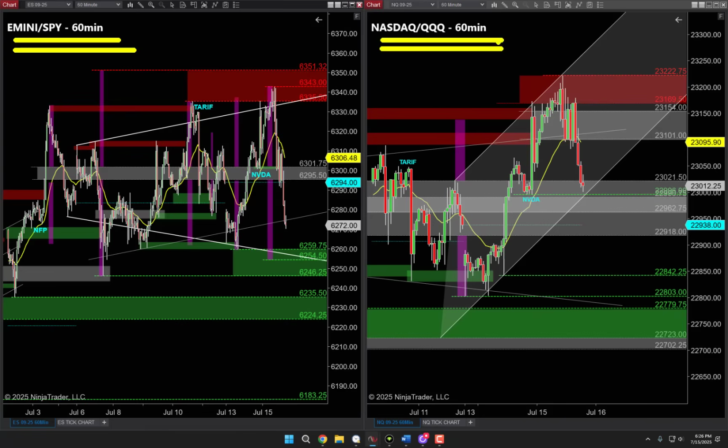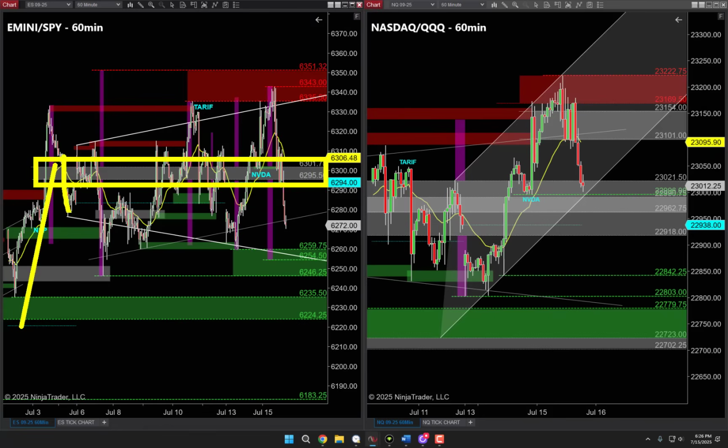Nasdaq triple Qs are ready. I have 3 clues on these charts telling us where I think the money is made for tomorrow. The first of 3 clues is here on the hourly time frame. We talked about this last night. Bullish move up on the S&P SPY into a trading range rotation. Down, up, down, up. And again, we had this thing pegged for that rotation higher, but that darn Nvidia announcement, it finished off that rotation.